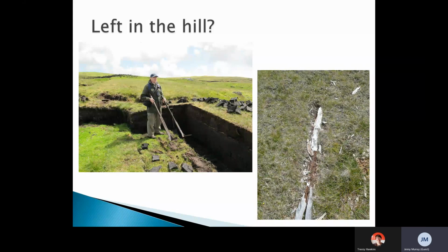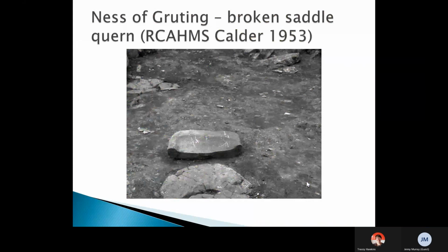When Charles Calder, a surveyor for the Royal Commission, came to Shetland in the 40s and 50s, he excavated Neolithic remains on the west side of Shetland and found the house walls were simply littered with rudimentary stone tools. 600 were recovered from the Ness of Gruting and a further 250 from Steinydale.